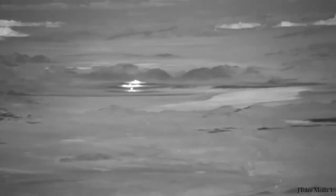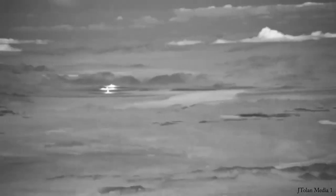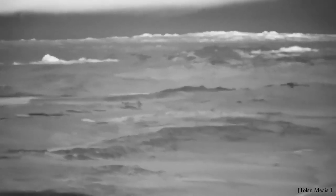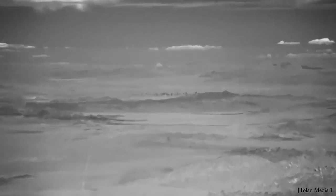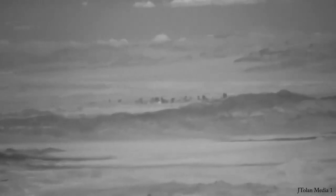Anybody who's driven to Las Vegas from California has seen the bright solar towers out there. Thousands of mirrors focusing sunlight on those towers. Now, Las Vegas is to the right, so I'm panning looking for it. And there it is. You can see the strip, all the casinos right there. Just incredible.